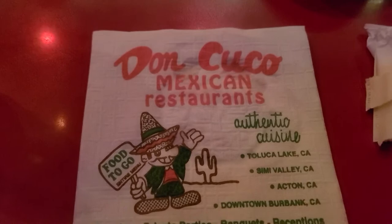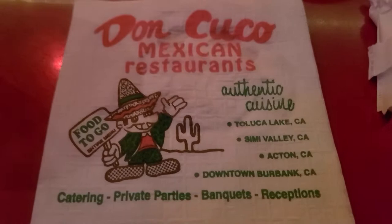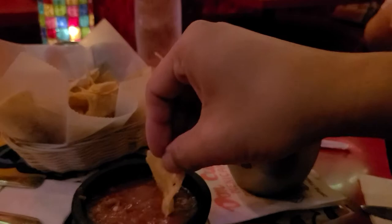So we are here in Los Angeles, me and my good pal Pete. We're trying out, right across from our hotel room, Don Cuco Mexican restaurant. So the outside, you guys saw the picture, pretty nice. While we got the tortilla chips, which I had to give a shout out to these guys because they came out nice and warm when they served it to us, so that's also pretty cool.